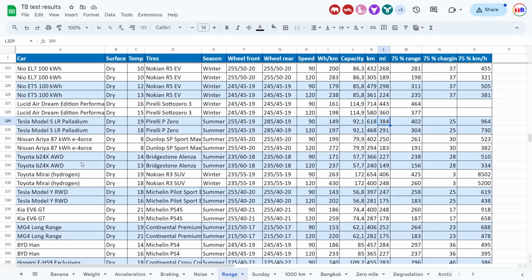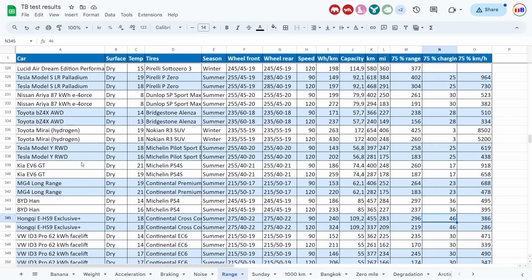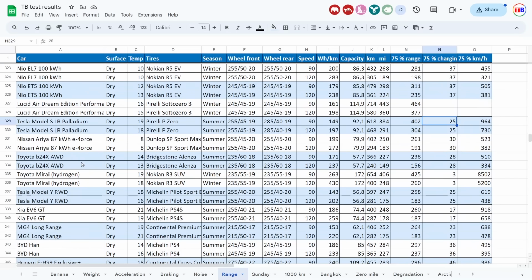And consider that it charges quite fast, 250 kilowatt. You see here, this is an indication of how fast, what the heck is this? Hydrogen, shit. How fast they charge. So slow charging cars, they need over 40 minutes. Faster charging cars, they need less than half an hour, and really fast cars like the EV6 GT, less than 20 minutes, you see. So it's still fast, but this is half of the story, because that's charging to 75%.